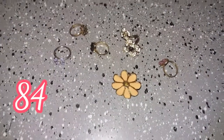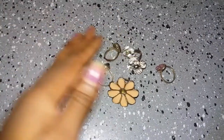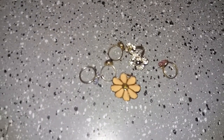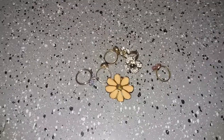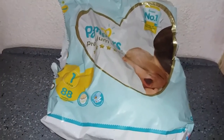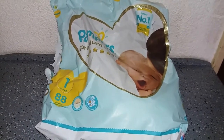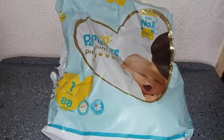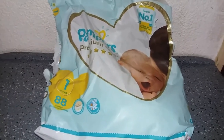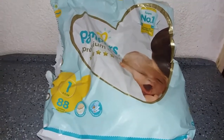I have these rings. I used to be a fan of rings a few years back, but now I no longer want any ring. I don't like them. They're also going. And then I have this pack of Pampers Premium which I was using on my daughter, but now she's no longer using Pampers Premium, and it's also almost empty, and they're also going because I'm not gonna use this, and she has moved to size 2 anyways.